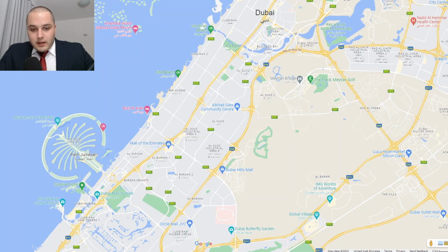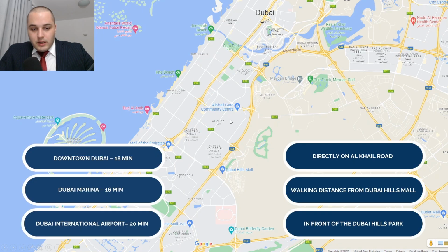Now, this particular area, as you can see, is somewhere in the middle of Dubai, and it's directly connected to E44 or Al Khail Road. You can see where downtown is and Business Bay. It will take you by Al Khail Road approximately 18 minutes to downtown Dubai. Dubai Marina is in this area right here, and it will take you approximately 16 minutes there. To the airport, which is above, it will take you approximately 20 minutes from this location right here.